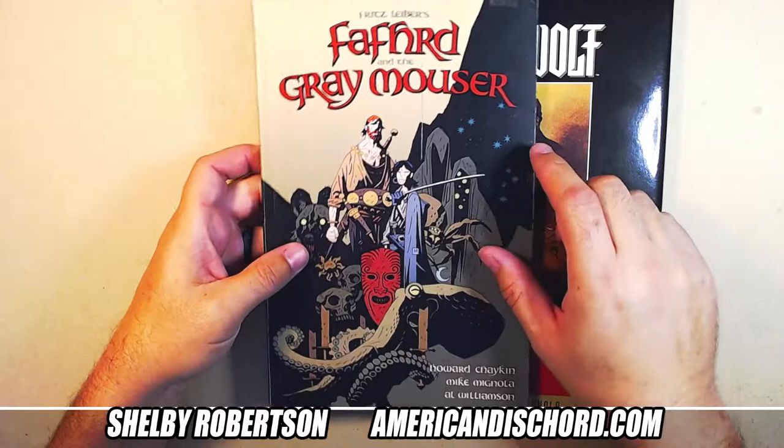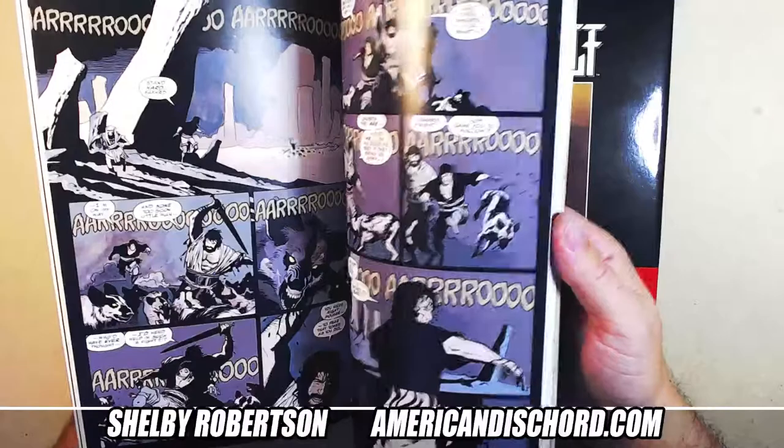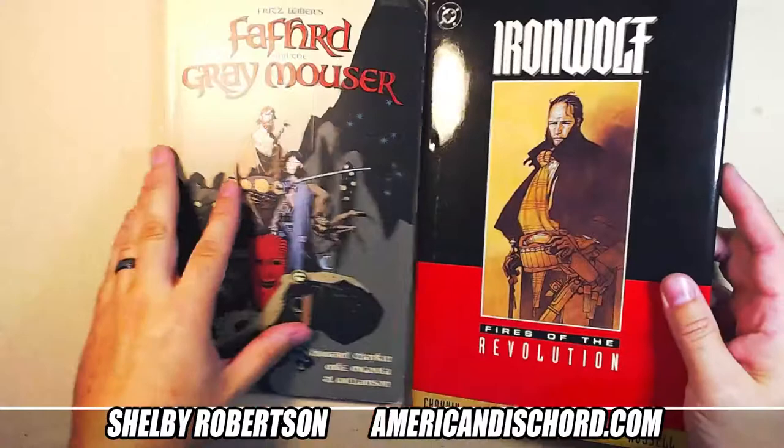Fafhrd and the Gray Mouser. I bought it because of Mignola's art. It is inked by Al Williamson, which gives it a little bit of a different look than what Mignola would get inking himself. So I'm a big fan of this one here. And then also, I have the hardcover edition of Ironwolf by Howard Chaykin and Mike Mignola. This is also scripted by Howard Chaykin.